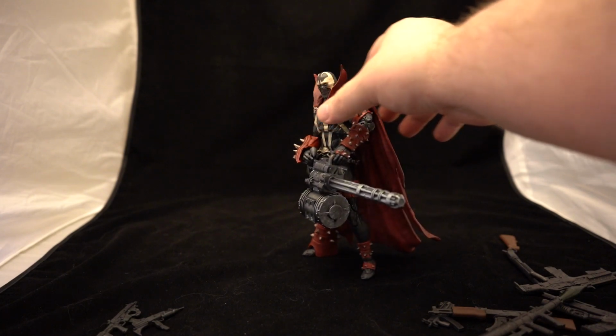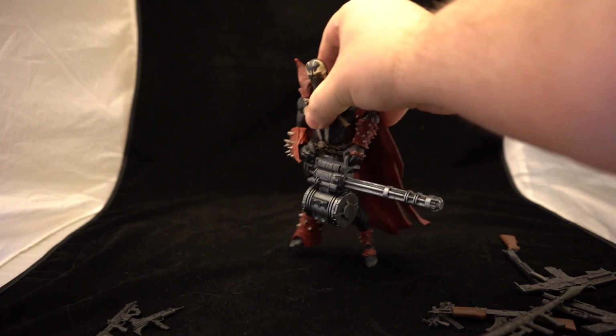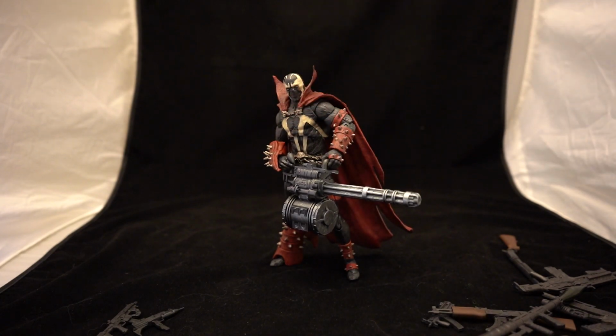It's well painted. Again, it's a little warped out of the packaging, but I'm guessing I can either just heat it up or just bend it backwards. But they actually look pretty good. The gun doesn't turn. It's one solid piece, by the way, so if anyone's wondering if the actual barrels of the gun turn, no, they do not.